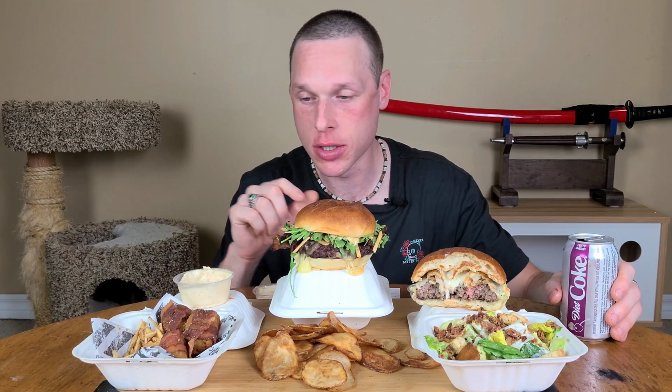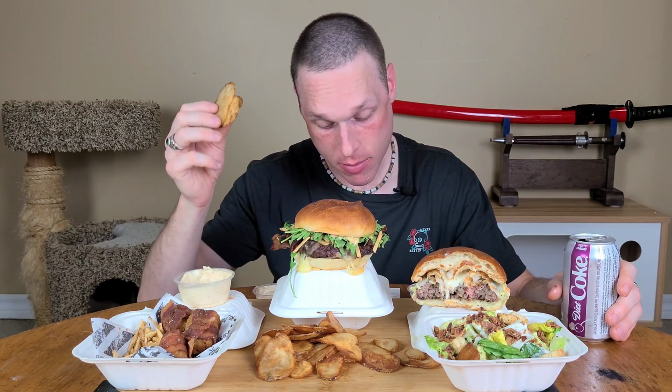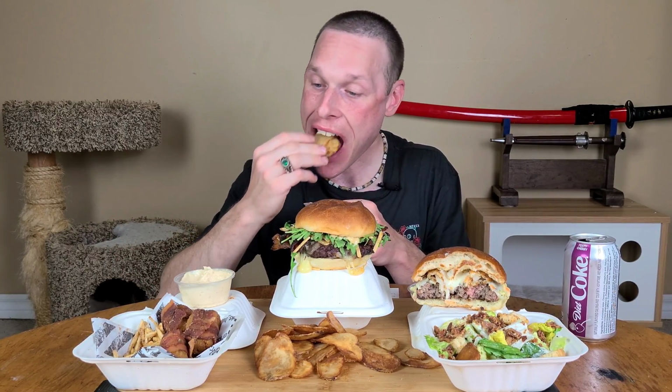That's definitely right up my alley too. I'm definitely a big cheese guy. I like my cheese for sure. That's some good cheese too. So what did I say? Havarti, Monterey Jack, and brie. That's some good cheese they put on that burger for sure. Not your standard stuff.